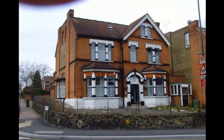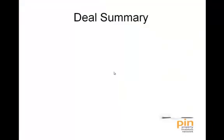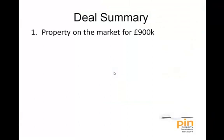This is a large property in southeast London. This is a property that Chris and Charmaine, who came on my mastermind program, found. And here's a summary of the deal. Basically, it was on the market for £900,000. Now, Chris and Charmaine were looking for a property in this area because they knew there was a lot of demand from local students.